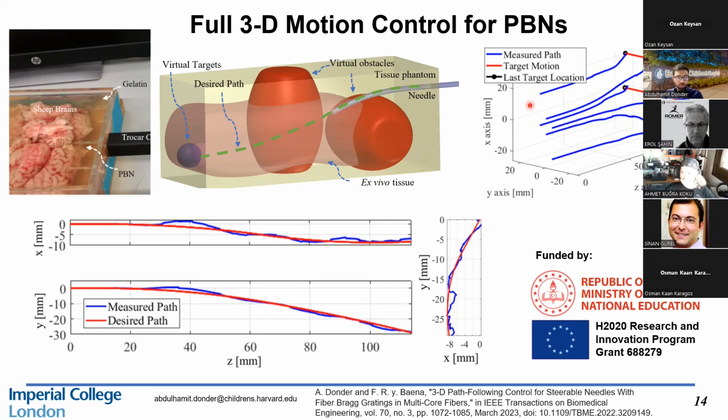As a result, the insertion paths and target motions from these experiments show that our algorithm guided the needle effectively towards the moving targets. From one of the path following experiments, the reference and measured paths are shown in these figures. They show that the control law was able to track the reference path. So this slide completes the first part of my presentation, where I covered our methods for steerable needle localization and control from my PhD. Now I will continue with continuum robots used in cardiac interventions.